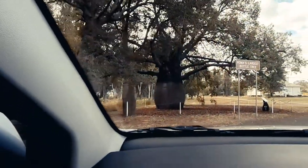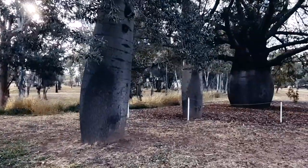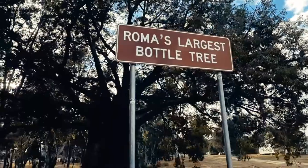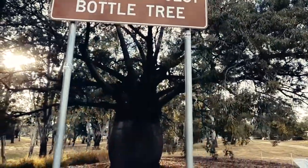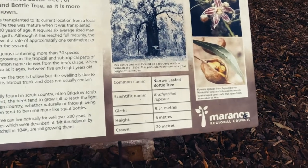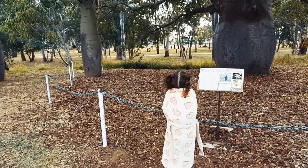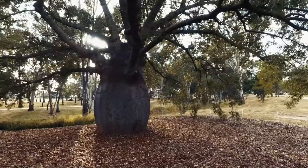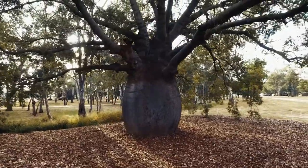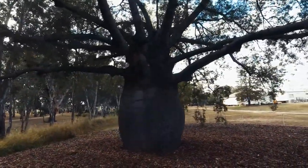So Roma's largest bottle tree. It's cute. So guys, this is what we call a bottle tree. They call it a bottle tree because this chunk looks like a bottle. That's why they called it bottle tree. So this is Roma's largest bottle tree. It's actually big. It's really fat. What do you reckon, girls? Does it look cute? It's a very big bottle tree. Why is it called a bottle tree, Kiana? Because it has a big fat branch. Branch. What's this? Trunk. Yeah, trunk.